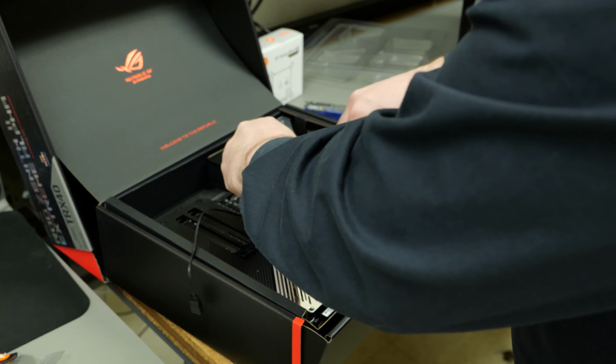Next up is hooking up the power supply. Routing the cables, it's a little tedious, but doing a good job means that you're going to have that much better airflow inside your case.